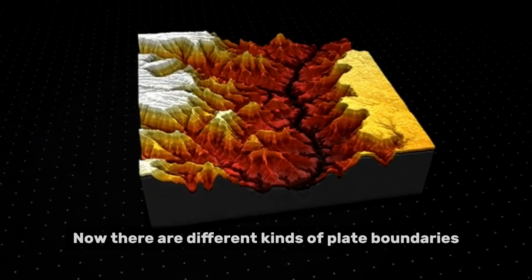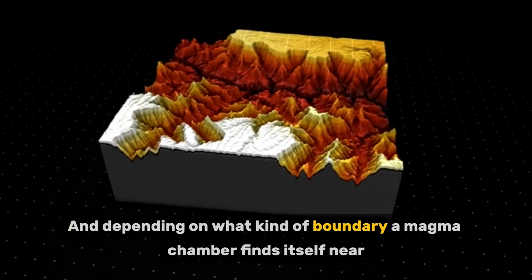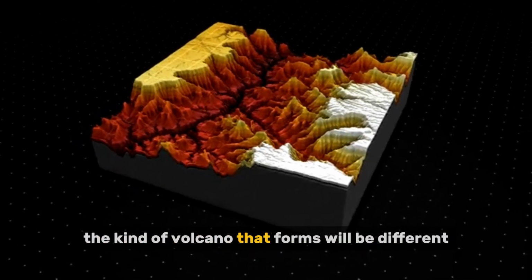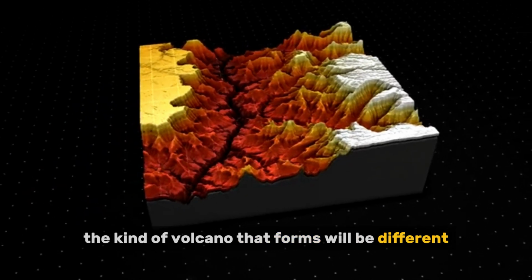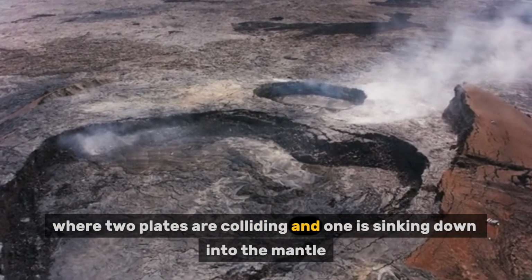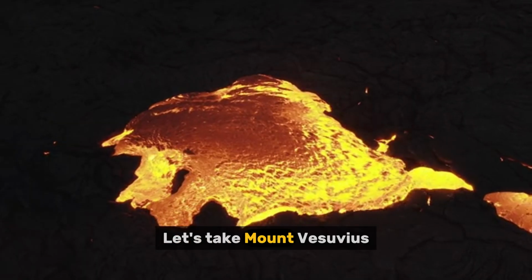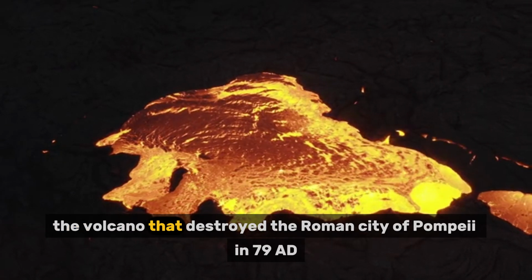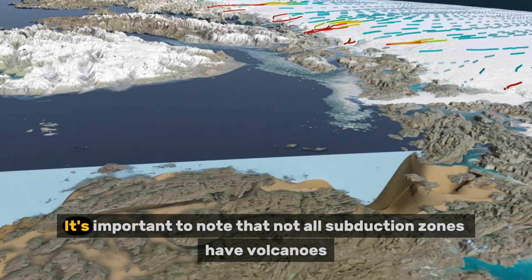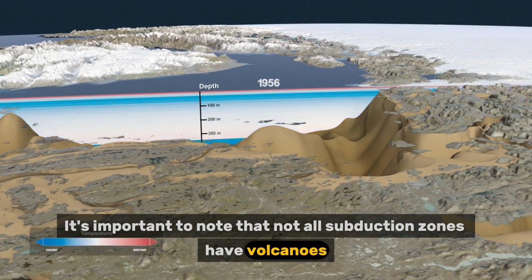Now there are different kinds of plate boundaries. And depending on what kind of boundary a magma chamber finds itself near, the kind of volcano that forms will be different. Let us say there is a subduction zone where two plates are colliding and one is sinking down into the mantle. Let's take Mount Vesuvius, the volcano that destroyed the Roman city of Pompeii in 79 AD. It's important to note that not all subduction zones have volcanoes.